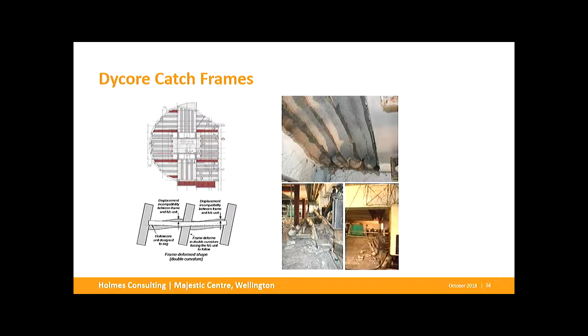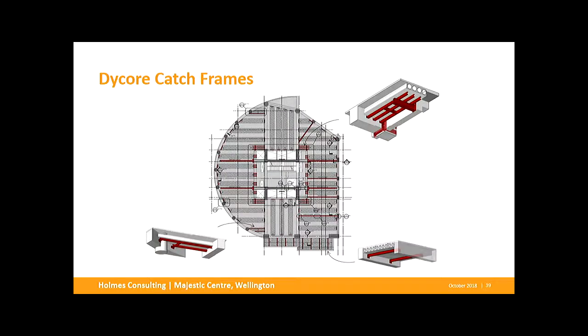Dealing with other issues around hollow core floors with alpha slab issues where the bottom of the hollow core floor might split and fail, and so there were certain vulnerabilities in certain parts of the floor plate where that could happen next to the shear walls and next to the external perimeter frame, and so we came up with solutions like this to catch them on the way down. Essentially, we weren't trying to prevent that from happening, but we were just trying to deal with the consequences if it did.